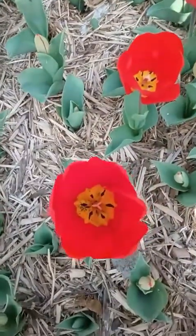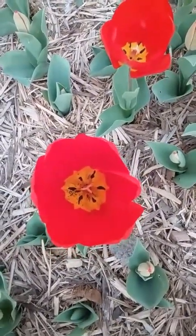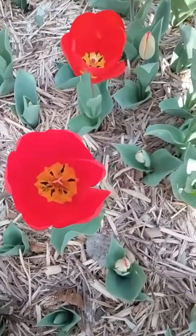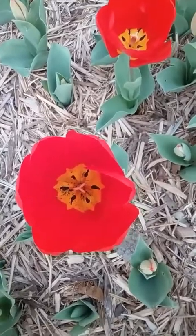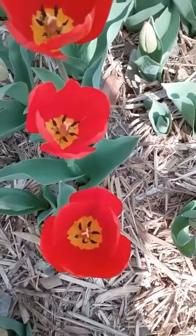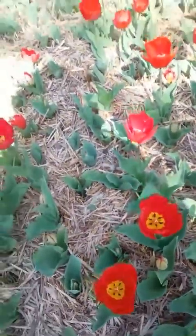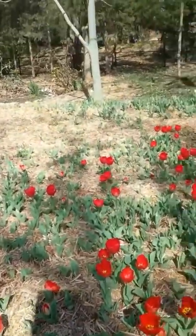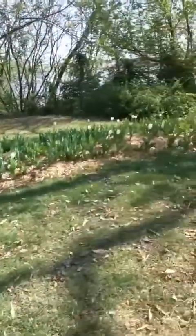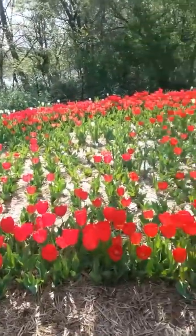Now here's a different one. It looks black, but it's really kind of a purple with that yellow. They look black, but I think they're really more of a dark purple. Here's another one. Wow. As I go up this way, they're just everywhere. You go in a circle, you get over here and there's more.